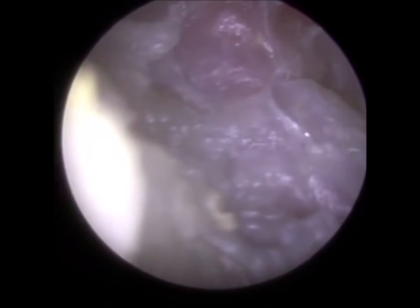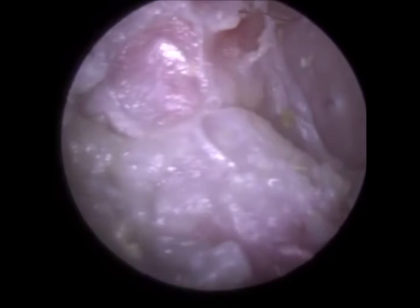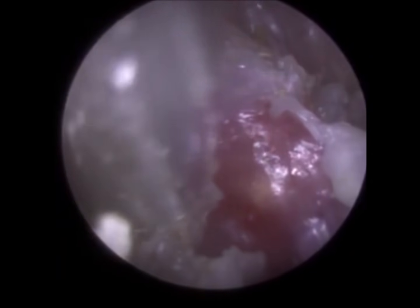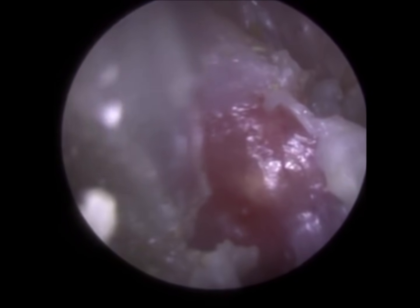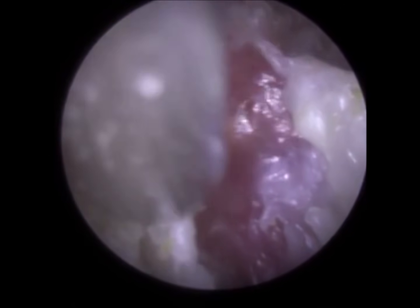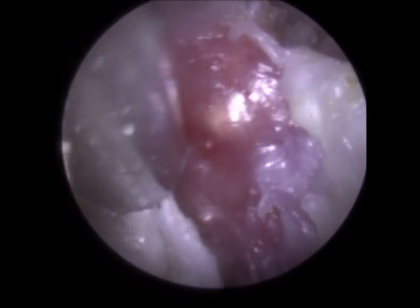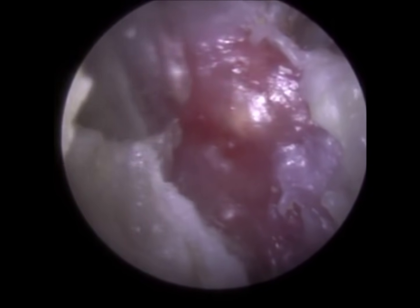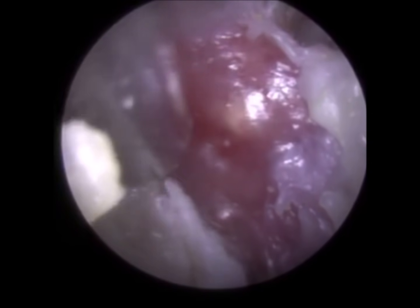And if they don't remove it, or the infection doesn't stop, the infection of the bone will spread. At the moment it's on the mastoid bone. It could spread to the temporal bone, which is a bit higher up, then to the skull bone, and it can then infect the meninges, which is a liquid layer around the brain that causes meningitis. So it can eventually become very life-threatening.